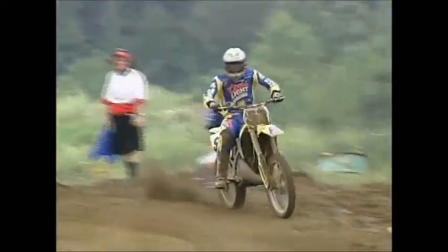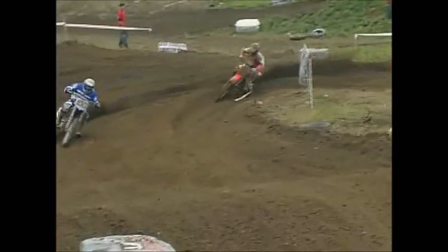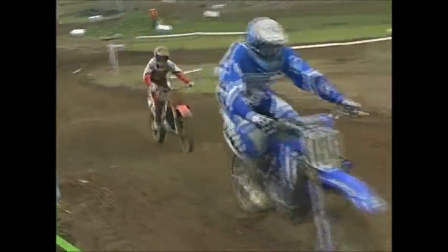Looks like Dorsch has got a problem. His blocker slipped by him on the inside. Dorsch looked like he was talking to the officials on his side. Suzuki mechanic was right up the hill there, pointing at his clutch. Probably got some clutch issues.